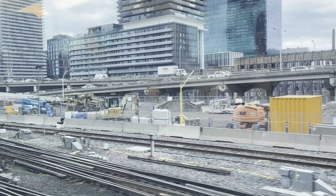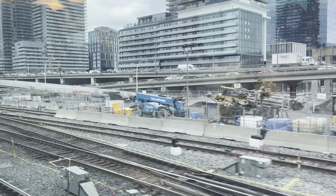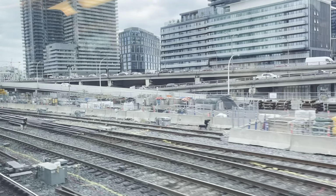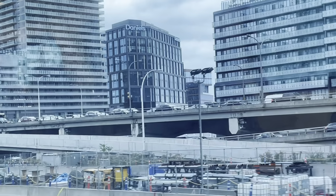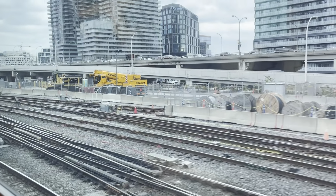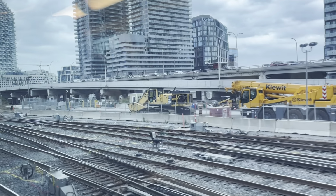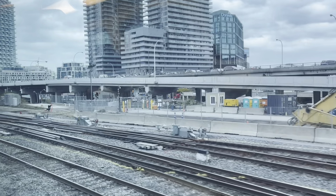I filmed this GO train ride exactly 6 months ago. I filmed it on April 27th. Oh, the building over there says Daniels. For a second I thought it said Doritos on it. And yeah, exactly 6 months later, today's October 27th, 2023. Looks like it's about to rain.